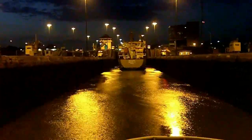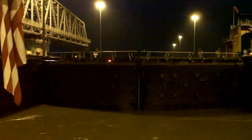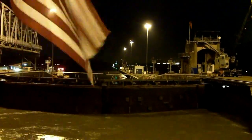The locks and dams are lit from above because they operate 24 hours a day. So when we go through the second set of locks at probably more like 9:30 tonight, it will be after dark, but I'll still be on the deck of the ship trying to get some footage for you guys to check out what we see tonight in the Panama Canal.